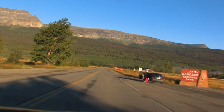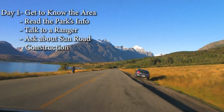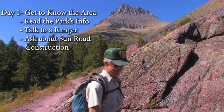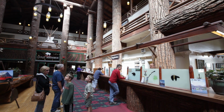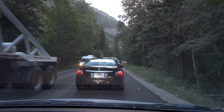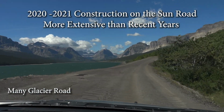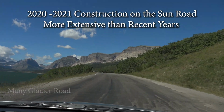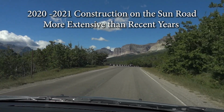Let's say you arrive in the afternoon. So on day 1, get to know the area. Read over the park info they give you when you enter the park. And ask a ranger or hotel staff if any of the trails are closed. Ask where there have been wildlife sightings. And ask about this year's road construction. It's almost always going on the Sun Road. But in 2020 and 2021, there's going to be significant road construction on the Many Glacier Road. And it's expected to cause very long delays.